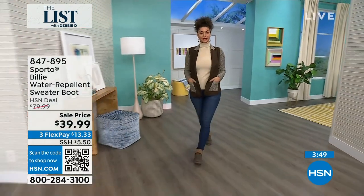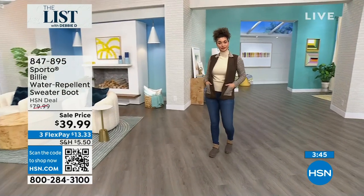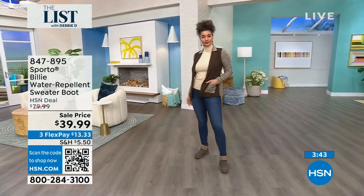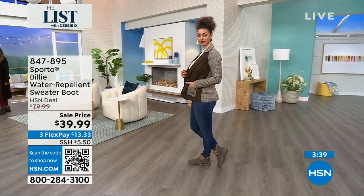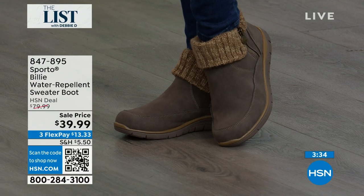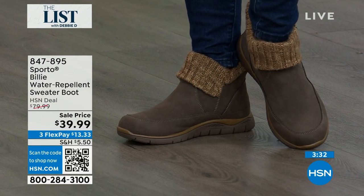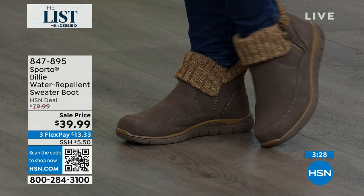Mm-hmm. And what I love is this design is not just if you're going to go in the snow because it has that little sweater detail, but it's cold. Whether you're walking to work and maybe you have to walk from parking lot to parking lot, or maybe you take public transportation, or maybe you still want to get out and you want to walk the dog. This is comfortable enough to replace your sneaker, but because it has the thermalite technology built in, it's warm.